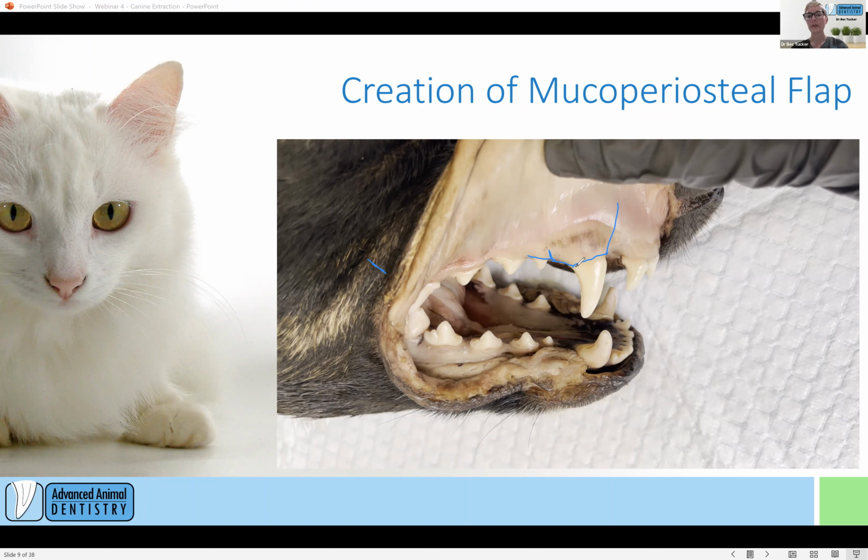There are also adaptations of that flap where you do your vertical release along here, and then you come up along and above the actual gingival margin to preserve that. So if you need a lot of exposure, that's another way to get that. So that would be our preferred method of creating a mucoperiosteal flap.